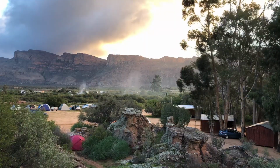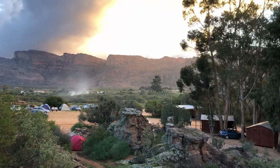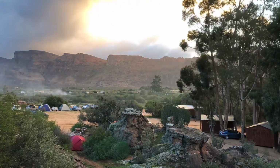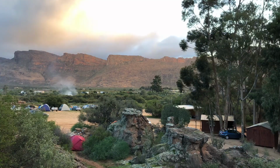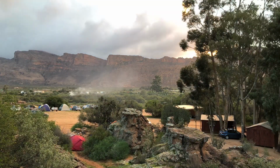There are quite a few options for where to stay. The Pakhuis is a popular campsite and costs about 100 rand a night. It can be cheaper to rent a hut with a bunch of people at a variety of places, but the Pakhuis is probably the most social place, and you can walk into a few high quality areas.